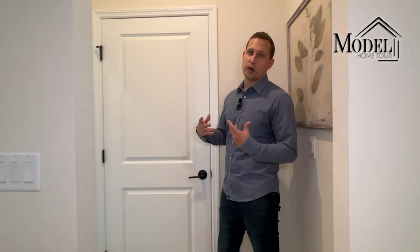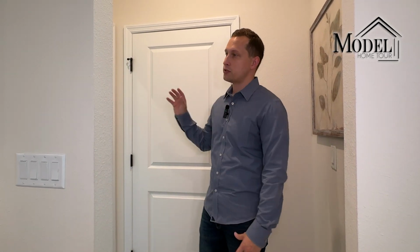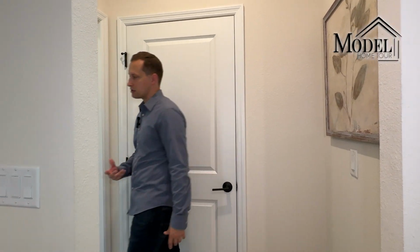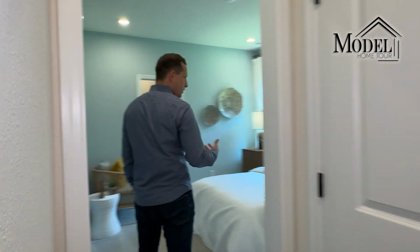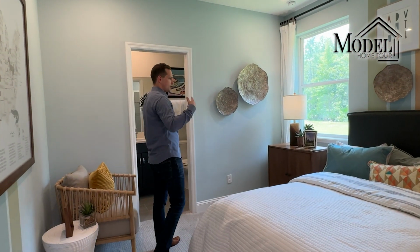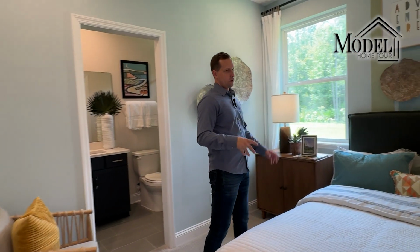Now this could make a great mother-in-law suite. What you could sometimes do with this space is you could wall this off, put a door here, and really make it more of a true confined space away from the rest of the house to get more privacy. And with this space, we do have our 3rd bedroom. Again, 9-foot ceilings, recessed lighting, all the works.